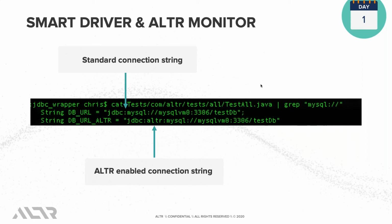I'm assuming that there's a healthy amount of developers watching this talk. You might be familiar with this kind of connection string. This is a normal connection string here. It's just everything vanilla about it. We're talking to MySQL. And then we add here just one little delimiter that says we want to use the ALTR driver, which we put onto the class path. And then your Java connection manager picks that up, and instead of getting the normal MySQL driver, you're going to get the ALTR wrapped version of the same MySQL driver, actually.